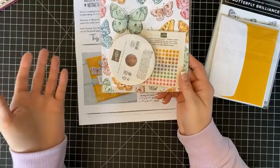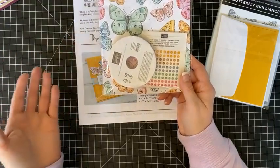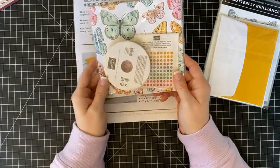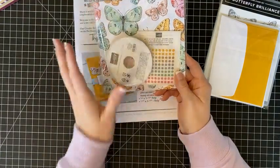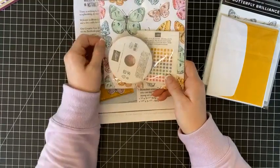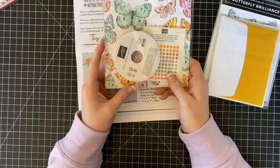But Wendy ended up needing a pack because her club used the same stuff this month. And I was like, it's fine, here's a pack. I don't want you not to have all the stuff for your club. But I was kind of bummed because I really love this paper.